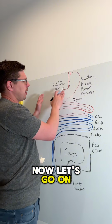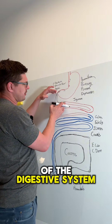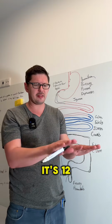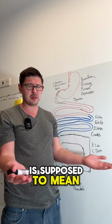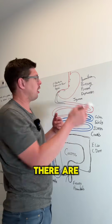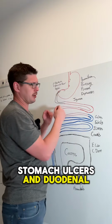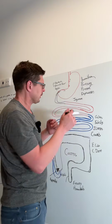Now let's go on to the next part of the digestive system. Right here we have the duodenum. They call it the duodenum because I guess it's 12 finger lengths long. That's what the word is supposed to mean. And the main disease that shows up there is ulcers. Stomach ulcers and duodenal ulcers are almost the same thing.